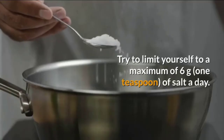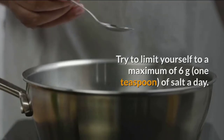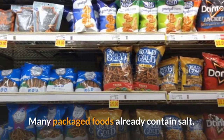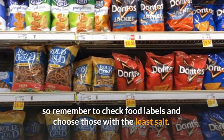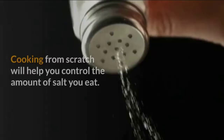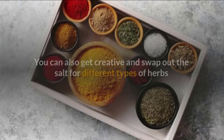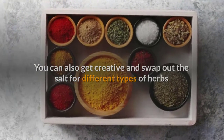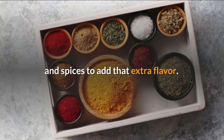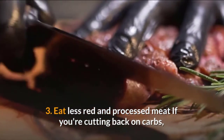Try to limit yourself to a maximum of 6 grams, 1 teaspoon, of salt a day. Many packaged foods already contain salt, so remember to check food labels and choose those with the least salt. Cooking from scratch will help you control the amount of salt you eat. You can also get creative and swap out the salt for different types of herbs and spices to add that extra flavor. 3. Eat less red and processed meat.